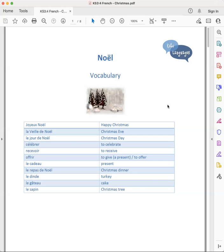La veille de Noël. Le jour de Noël. Célébrer. Recevoir. Offrir. Le cadeau. Le repas de Noël. Le dinde. Le gâteau. Et finalement, le sapin.